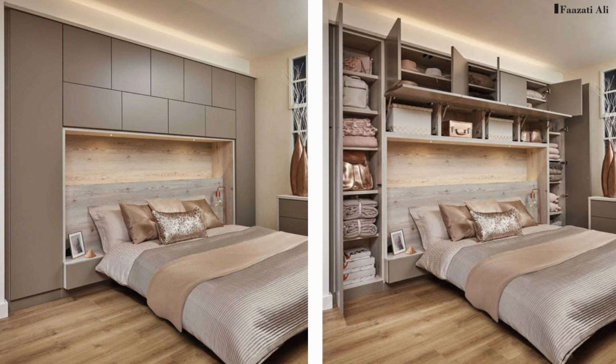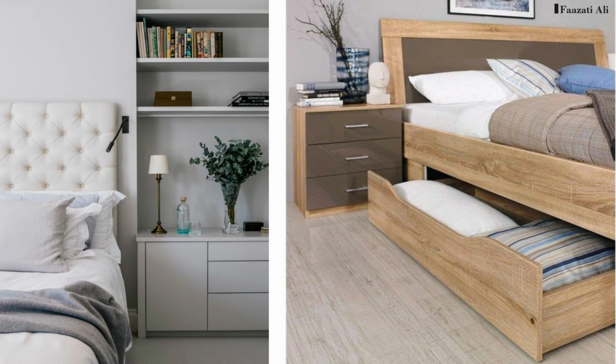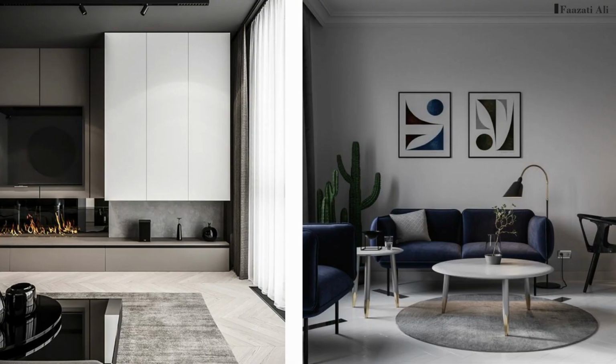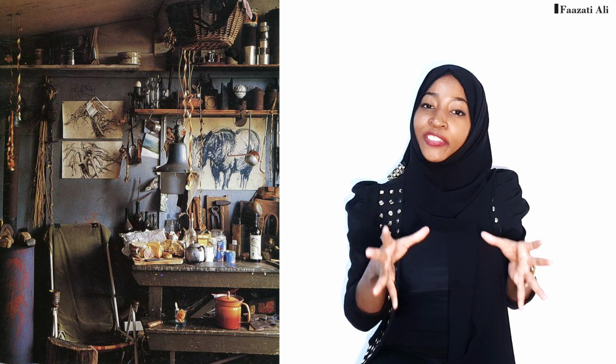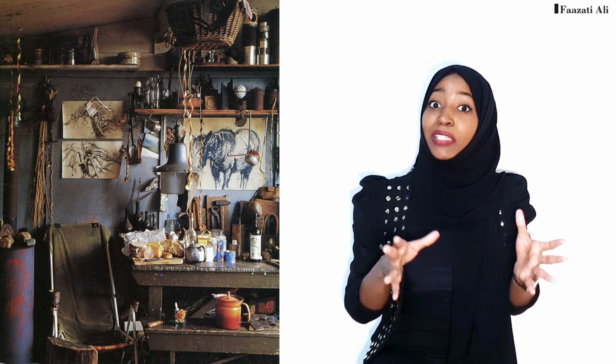Store away all the extra items in drawers. When it comes to the bedroom, you can go for beds with storage underneath. Have shoe racks where you can store away shoes, and maybe just get rid of anything that is not significant in this space. Sometimes you may be holding on to items that are not even important. Try to figure out, do I really need this item in this space? And if your answer is maybe, your answer is actually no, so just get rid of it.